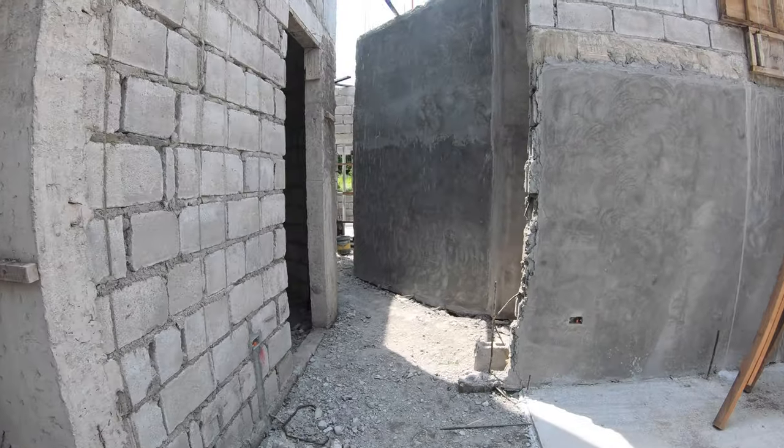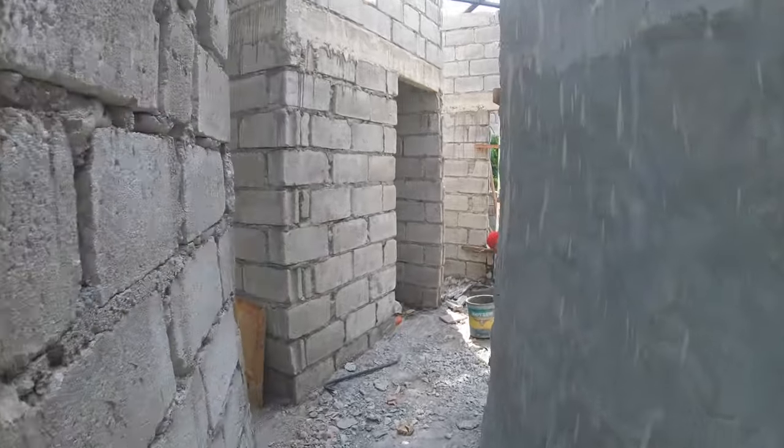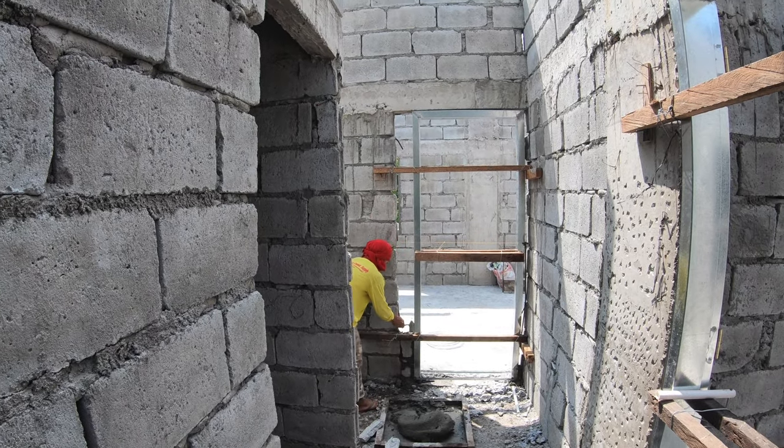All right, coming back into the bedroom areas, the guest side of the house. Putting the door frames in place.